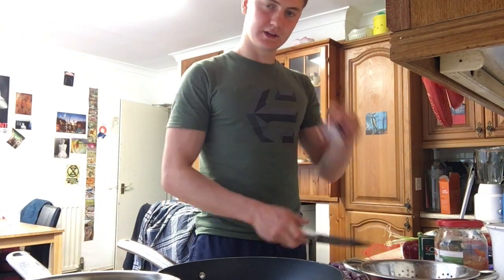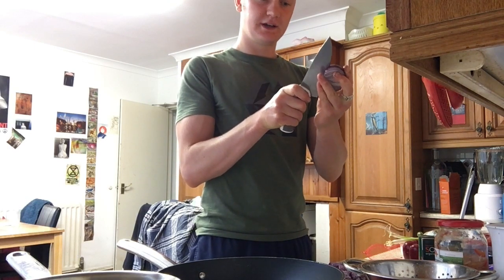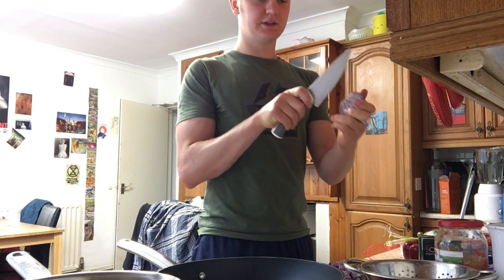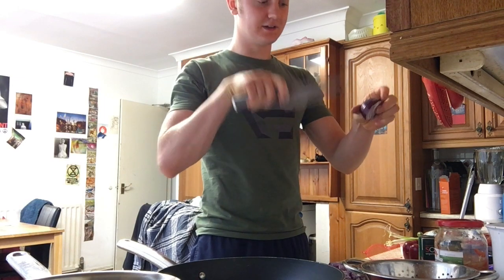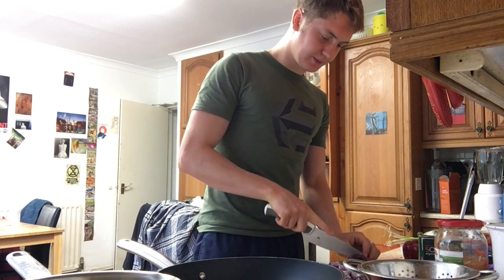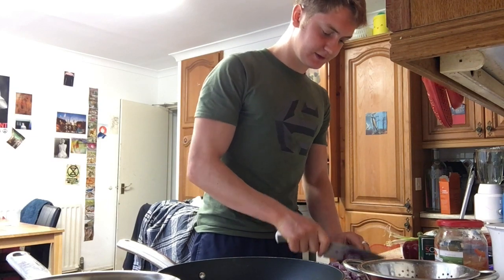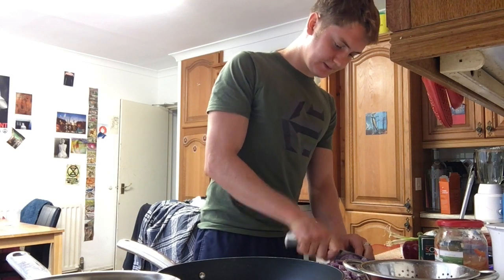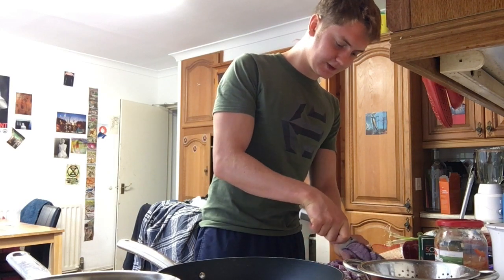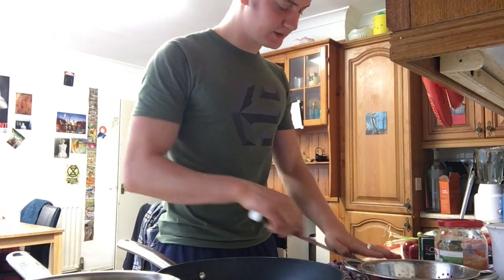But yeah, same to the other side. Halfway through, this way, two times. Obviously cut it on the board, and then down a few times, and then mince into diced pieces. Obviously don't have the end, I just put that in my compost.